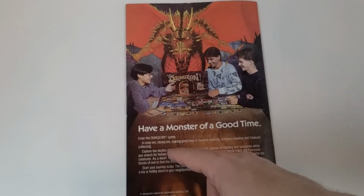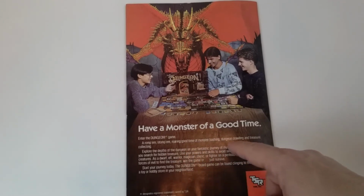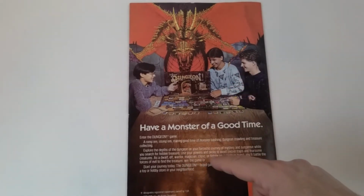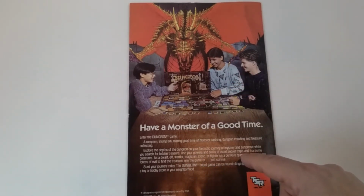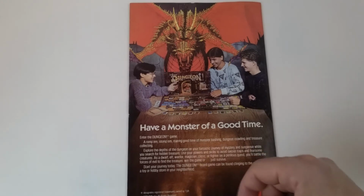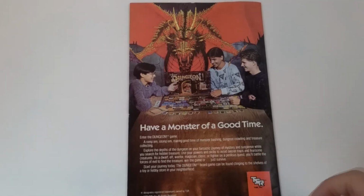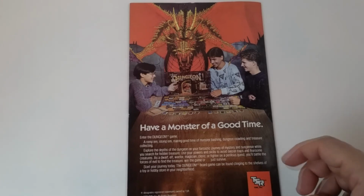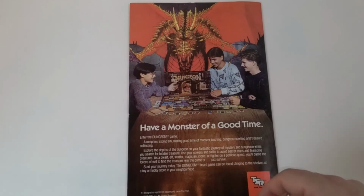Enter the dungeon game. A romp-em, stomp-em, roaring good time, monster bashing, dungeon crawling, and treasure collecting. Explore the depths of the dungeon on your fantastic journey of mystery and suspense while you search for hidden treasure. Use your powers and skills to avoid secret traps and fearsome creatures. As a dwarf, elf, warrior, magician, cleric, or fighter on a perilous quest, you battle the forces of evil to find the treasure. Win the game or just survive.